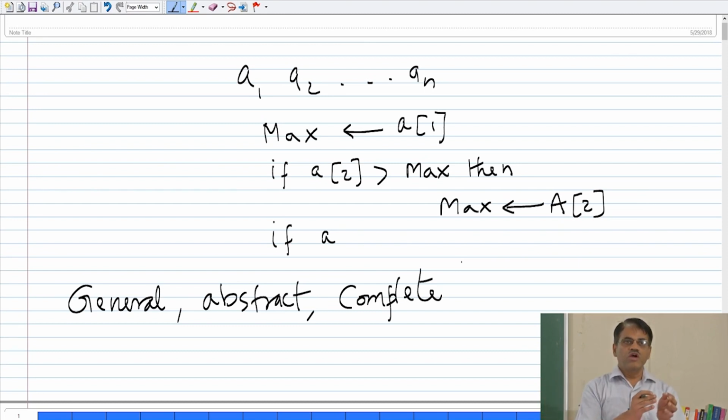You have a new flow. Compute the new residual network. Repeat until there is no ST path. Right? General, abstract, complete algorithm. Of course, I didn't tell you the details, the implementation; all that will come into the picture.